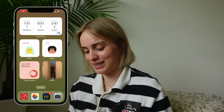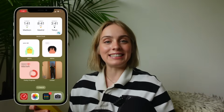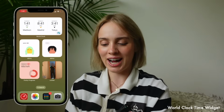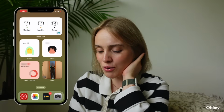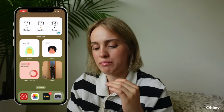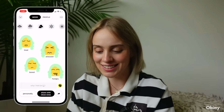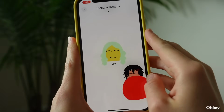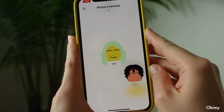And that third home screen that I skipped over is like a long distance relationship home screen. We have a time zone app. Obimi is a cute app where you can share your emotion with the other person, and you can also send them little actions like a hug, or you can throw a tomato at them if the relationship is currently going through a little rough patch.